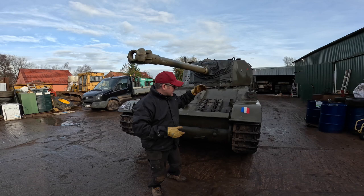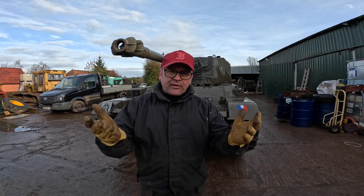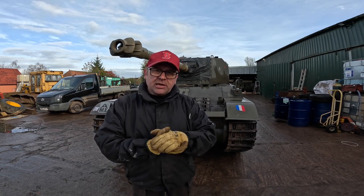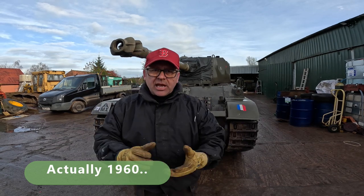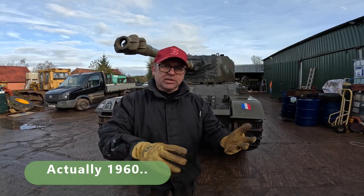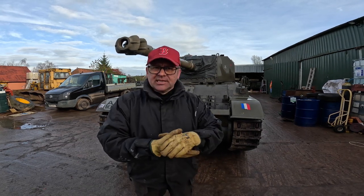It's the standard AMX13 chassis. It's running with the usual flat 8 petrol engine inside of it. So this is around 1952, I think, this particular one. What's quite interesting about it is, as you probably know, the AMX tank had lots of different variants that were made, ones that carried troops, mortars, radio kit. We have tank destroyers, and also we had this, which is the self-propelled gun.